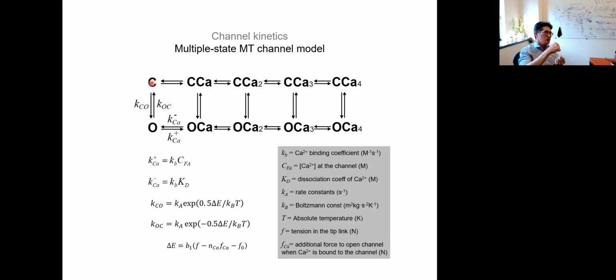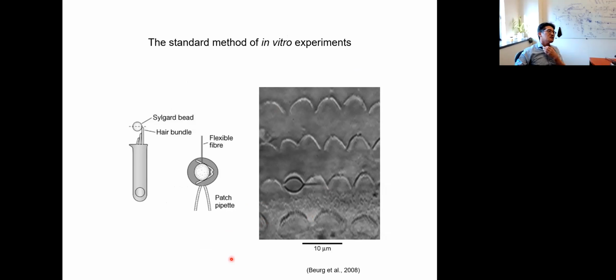For example, 170 nanometers, 171 nanometers changes original length. That changes the FE model. Using this model, we simulated this condition of experiment. In this experiment done in the Fettiplace lab, they used a flexible glass fiber to stimulate the outer hair cell bundle, the V-shaped outer hair cell bundle, more evenly.